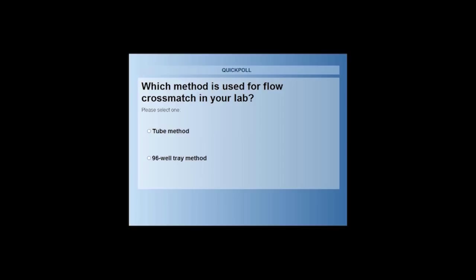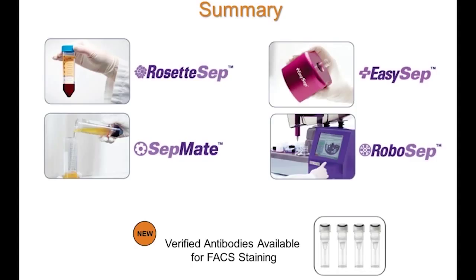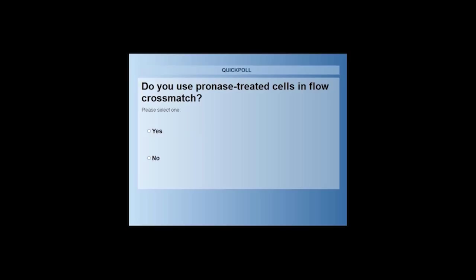So the question is, which method is used for flow crossmatch in your lab? The tube method or the 96-well tray method? We'll just give a few seconds for these votes to come in. Okay, it's looking like about 2/3 are using the tube method. Okay, thanks for that. And there's just one other question, which is, do you use pronase treated cells in flow crossmatch, yes or no?